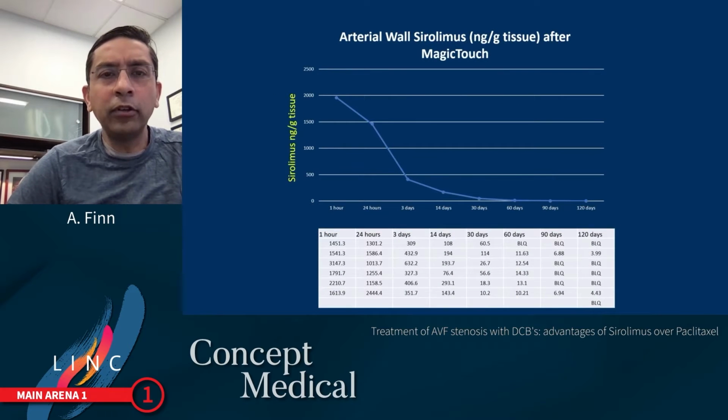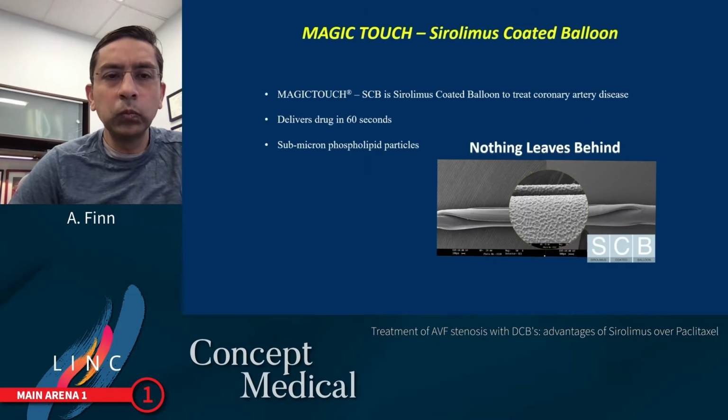This is the data from the MagicTouch balloon in terms of arterial wall PK levels in the coronary model. You can see the nice effect of the MagicTouch balloon on sustained arterial wall PK levels out to at least 60 days. This is why this solution is effective in causing an anti-restenotic benefit. And this MagicTouch solution, just to remind you, is really sub-micron phospholipid particles which contain sirolimus, which release it in a time-release mechanism, allowing this to work properly.